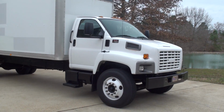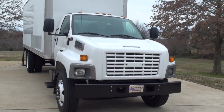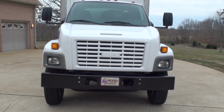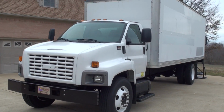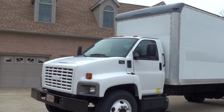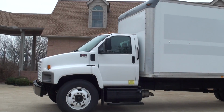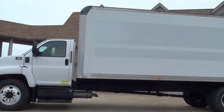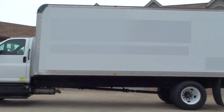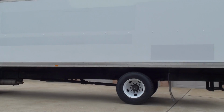This is a nice 2005 GMC C7500 box truck. It's 24 foot long. That's a big truck. Got the C7 Caterpillar diesel engine with only 103,000 miles, very low miles. Automatic transmission. It's in excellent condition.